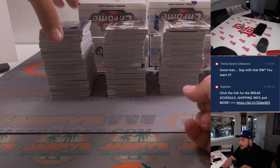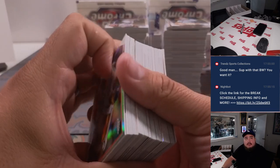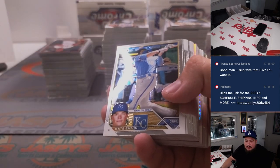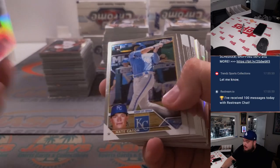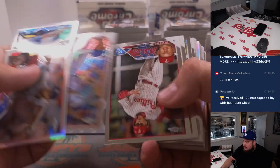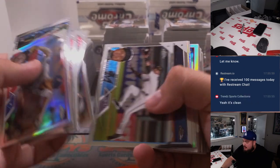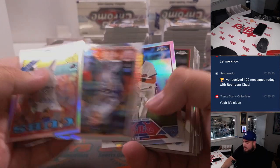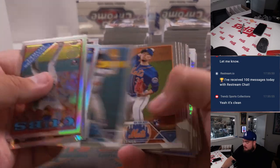All right, guys, here we go. Four boxes. I mean, if for some reason someone offers you what you want, obviously you can take it, but if it's still there this weekend, I'll hit you up, man. But I do like it. It looks pretty awesome.